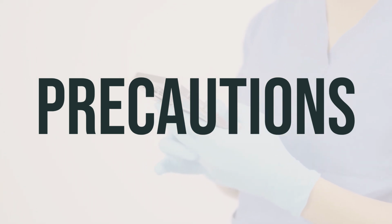If you are pregnant, it's important to discuss the risks and benefits of using Rapaflo with your doctor. It's also unknown if this medication passes into breast milk, so consult your doctor before breastfeeding.